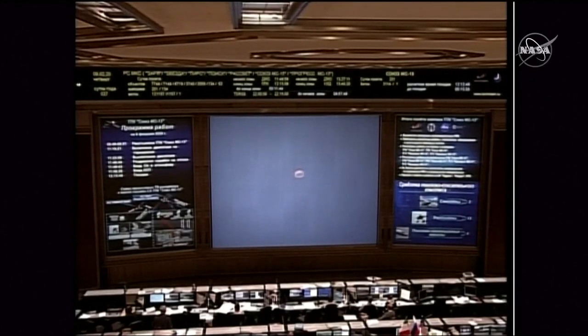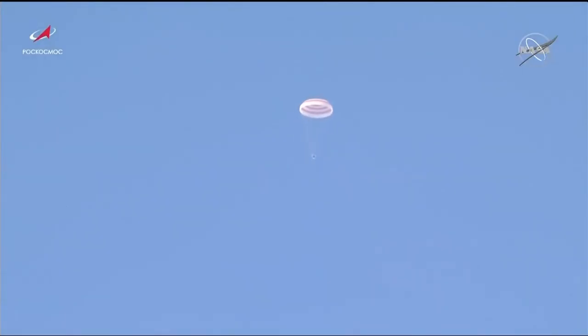We're working on getting a better shot of that video for you, but there it is, and that is a great view of the Soyuz under the main parachute. Not as cloudy as predicted, it looks like. A very clear view. No issues. And this is actually the first time that we're getting HD video of the landing, so it's especially fortuitous that we're getting such a clear video, despite the cloudy weather predictions.